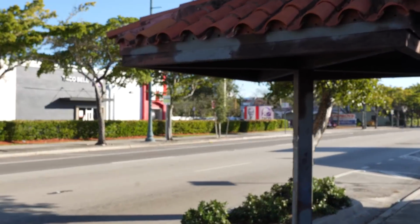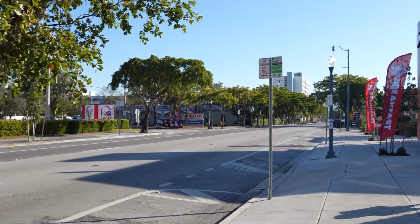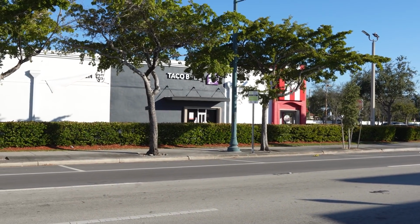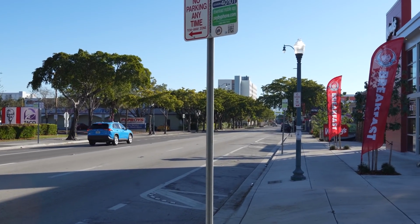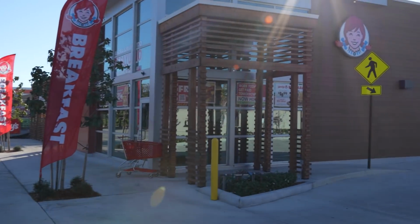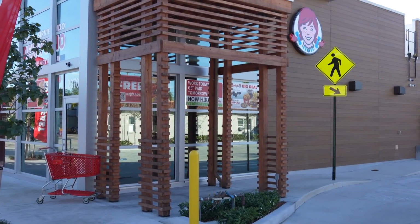All right, so you do have a bus stop here, and you also have a local trolley that goes up and down, so you can avoid this walk and go up and down on the trolley. Maybe we might see it along our walk. Right here we have a Taco Bell, and we have a new Wendy's. This is new. I don't remember having this here.